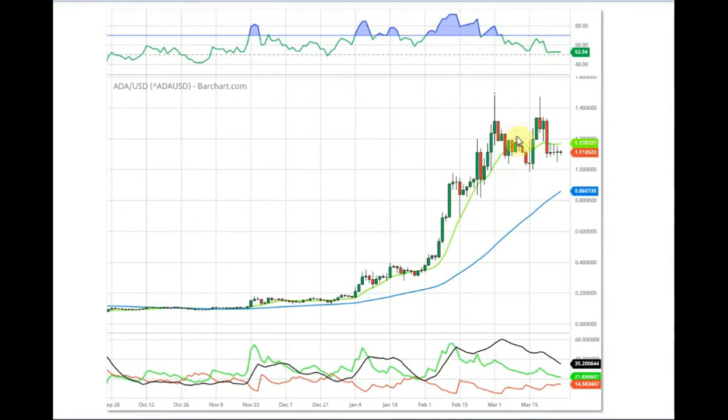We had our chance with this pullback. We had a chance to move higher, and it failed. It didn't have enough strength to do that. So what we have here is it's got support here at $1.80. So it's going to have to hold those figures to remain bullish.